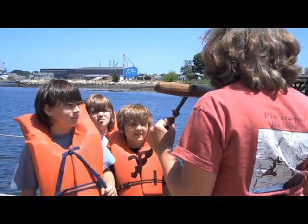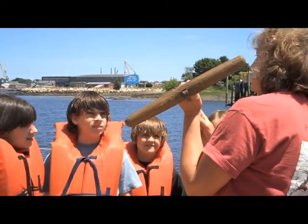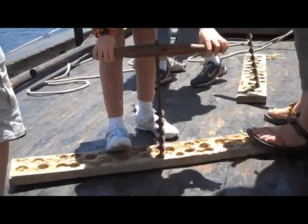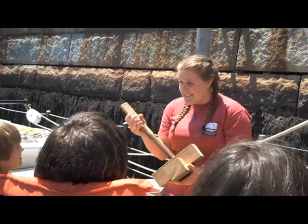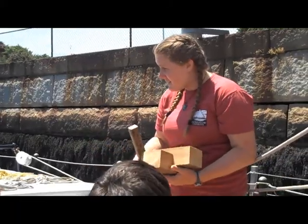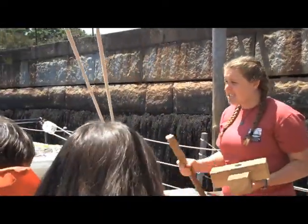Who has a drill at home that maybe your parents use? You plug it in, you pull the trigger, it makes you a hole. Well, this one you have to do by hand. Here's a screw on the end with sharp edges. Now, if you have 5,000 nails, you need 10,000 holes, right? That's a lot. And normally a Gundalow would be built in about a winter. Everybody get the whole family together, and they'd build it in just a winter. But this one took us 3 years to build.